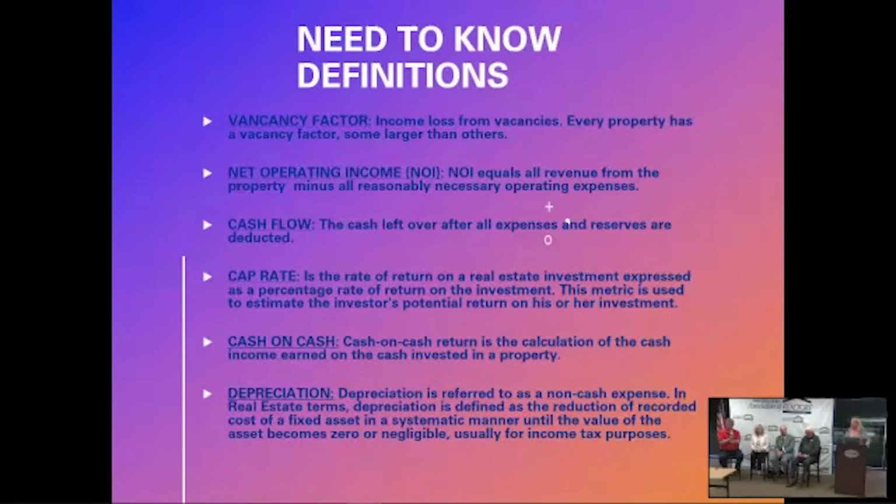Cap rate, the one that everybody drops as a word. Everybody knows what it means, but they usually don't, and most nobody knows how to calculate it. Exactly. It's the rate of return on the real estate investment, expressed as a percentage. This metric is used to estimate the investor's potential return on his or her investment. If you could learn one thing when you're trying to help people become investors in multi-properties, this would be the thing you would want to learn.